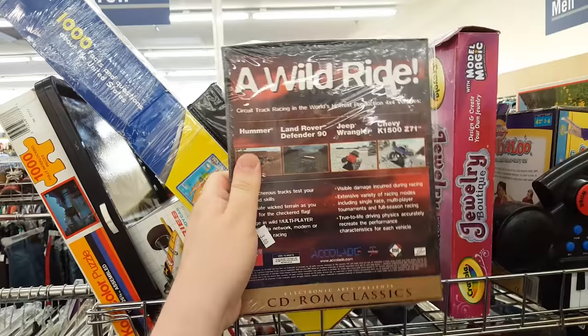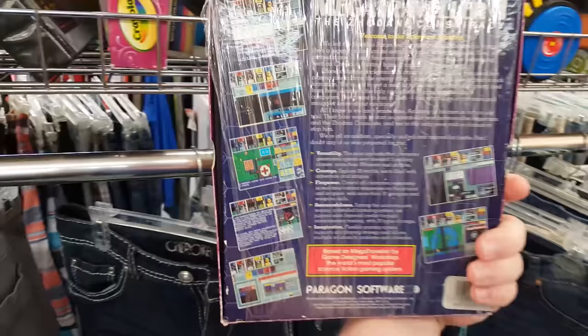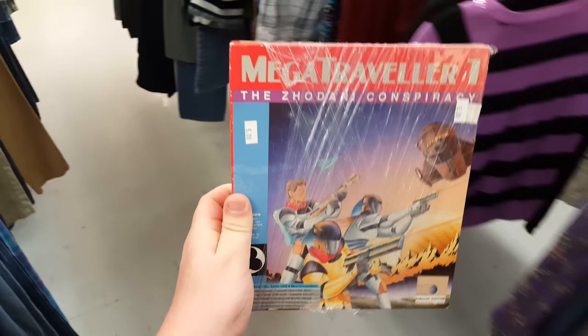What I don't have is this right here, Mega Traveler 1, the Zodani Conspiracy. This is the PC version, and it's in pretty decent shape. Everything's inside of the box. I only had this for the Atari ST, so I'll be grabbing this. This is not a very common find, actually.